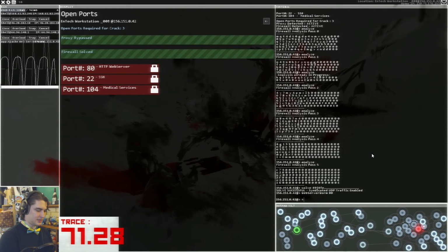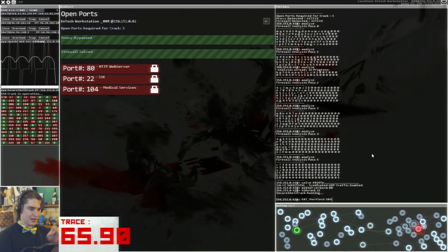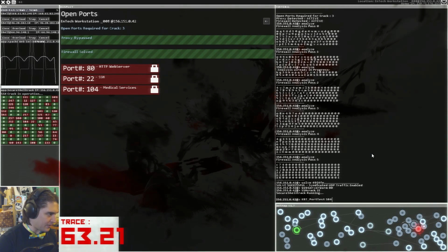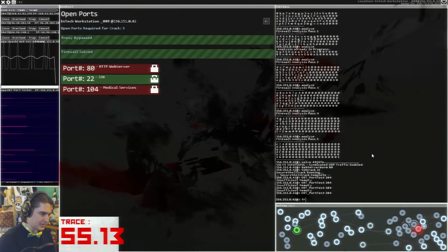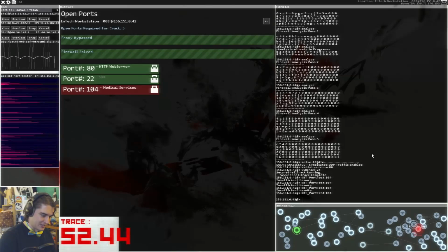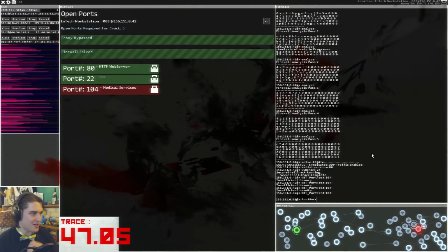Oh yes. We have everything we need to open up the... Oh, sorry, knocking the mic around. Alright, oh god. Okay, the trace is actually quite quick, so let's do our medical services one as soon as it will fit in the browser, and let's get a trace... Oh no, we need port hack first. Oh my god. Are we really gonna have enough time?